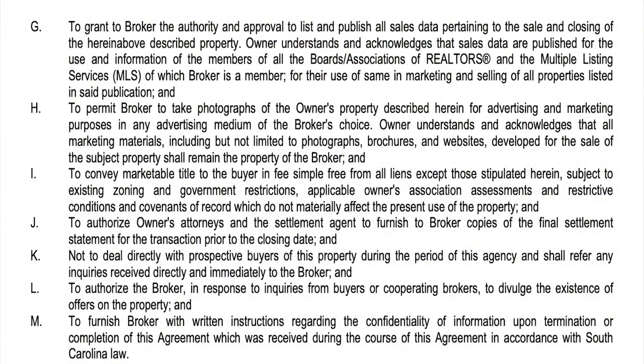And M, last portion, to furnish broker with written instructions regarding the confidentiality of information upon termination or completion of this agreement, which was received during the course of this agreement in accordance with South Carolina law. If they specifically want you to maintain confidentiality on something specific that may not necessarily be confidential, they need to write that in instructions to you. Other than that, let's go into Section 9.